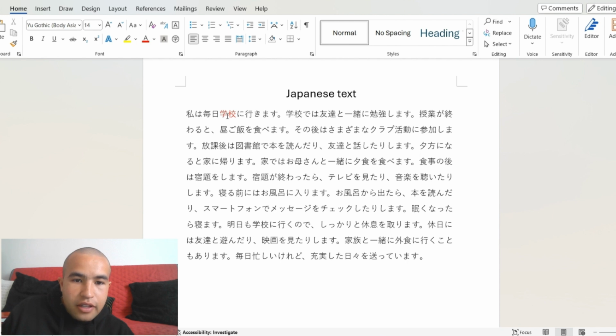Then you have gakko, and then afterwards, I see the word again, gakko. So it's twice, and then just keep reading. I see again, gakko. And then just keep reading, and then, yeah, that's it. But as you can see, there was one small text, but we saw 3 times the word gakko. I highlighted in red, okay?